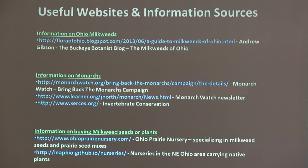Information on monarchs in general: Monarch Watch, the Monarch Watch newsletter, the Xerces Society, invertebrate conservation. All those are very, very good. I could list many, and we don't have enough time, but these are some of the better ones. And then information on buying milkweed seeds or plants: Ohio Prairie Nursery.